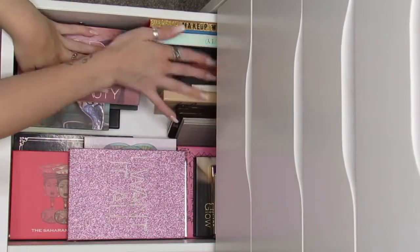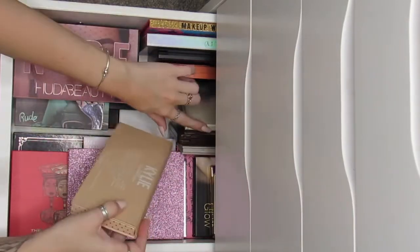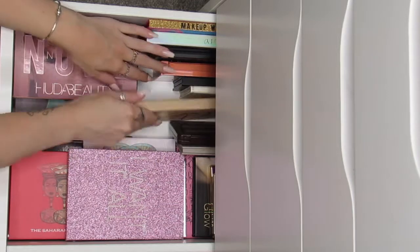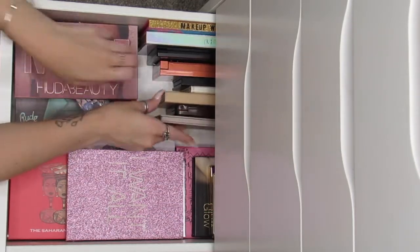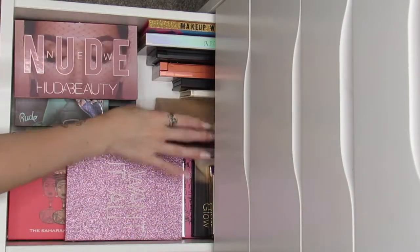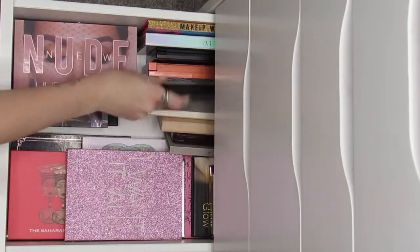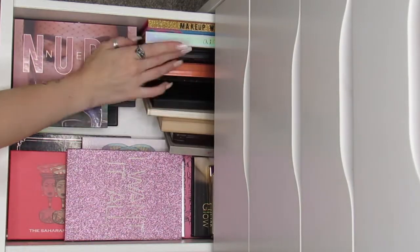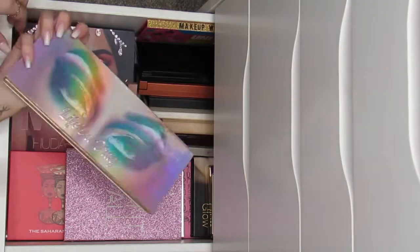Moving down here, we have our medium-sized palettes, I would say. So all along here, I just keep my more like skinny and long palettes because they all just fit nicely when they're lined up. So we have this Kylie Take Me on Vacation palette. We have the Chocolate Bar palette. We have the Kim and Mario collab. We have some Lorac. We have this Too Faced glitter palette. The Naked Heat palette. Kat Von D Shade and Light. We have the Lunar Beauty Life's a Drag palette.